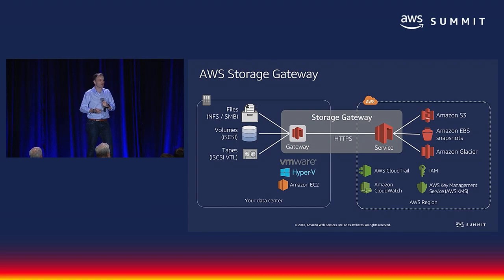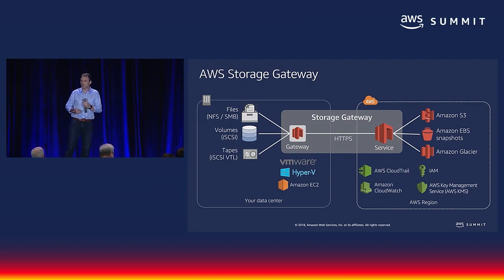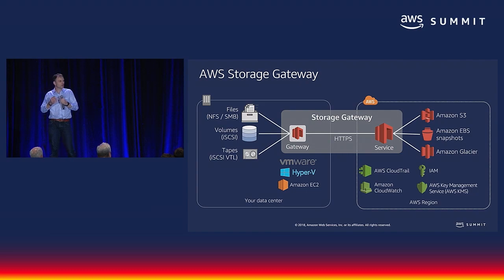Super important, your applications don't need to be modified. They see what they think of as on-premises storage, and the gateway surfaces that to them in ways that they can already integrate with. The gateway talks outbound to the AWS endpoints using HTTPS, so you can route it through a firewall, a proxy, or a SOCKS server. So it's encrypted on the way, outbound. You don't need to open up your firewalls to let traffic in. And that AWS service on the back end durably stores your data into S3, EBS snaps, or Glacier. The gateway really is just the entry point to the service. It's not really storing any data. It's kind of ephemeral from that standpoint.